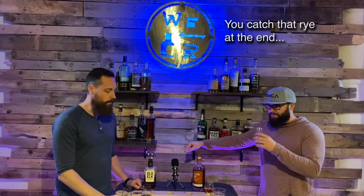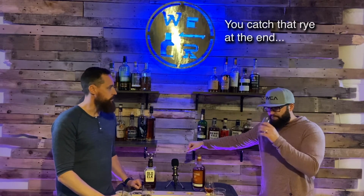Ooh. I don't know about you, right off the bat, it's got a really nice velvety feel to it. You roll it around in your mouth, there's almost no burn. Yeah, really smooth. I like it because it ends with that rye. It does finish with rye. That's nice. The rye doesn't come till the end though.